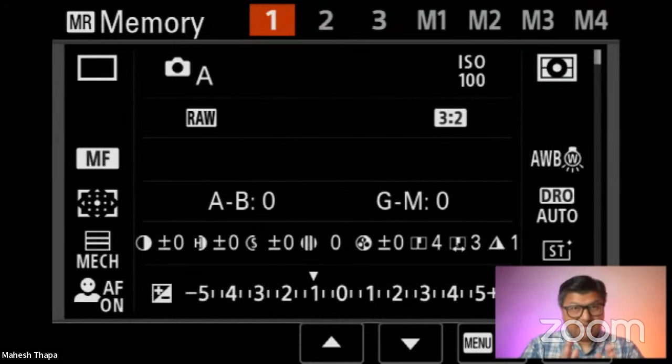So again, it's philosophy. It's what do you like? Or you maybe want a combination. Maybe you want one dial for landscape with those very fixed parameters, and another one for birds. So I leave it to you, but that's how I use these memories.